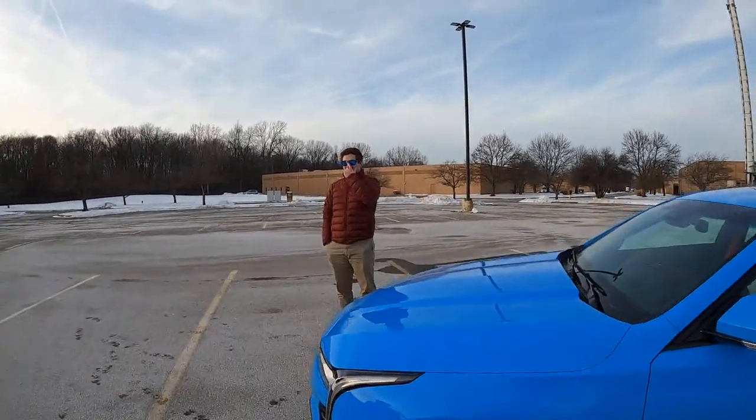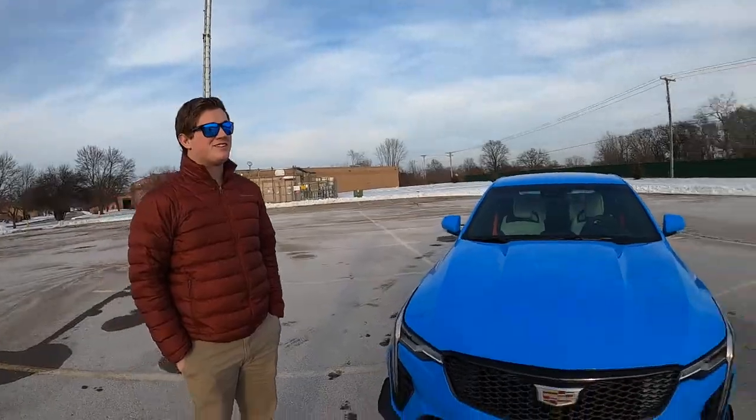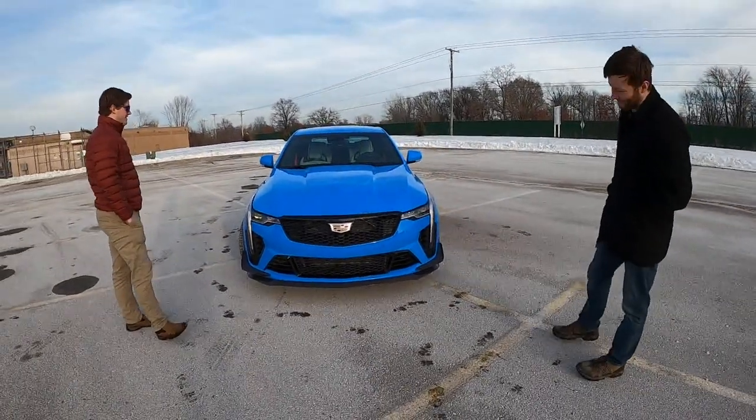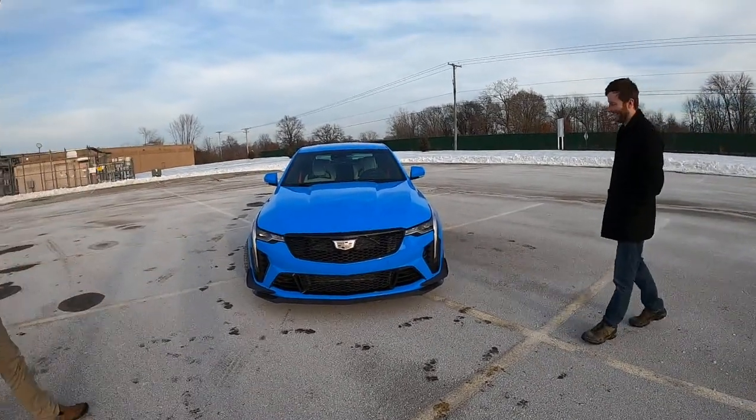Oh, it matches Nathan's glasses. So does that imply it's very kind to the environment? Not exactly, although it is a V6 instead of the V8 that's in the CT5. That makes all the difference. Right, yeah. That's extra oil for the turbos.